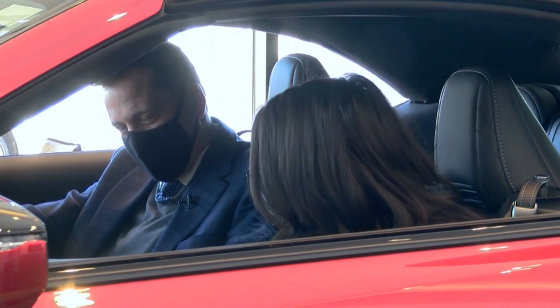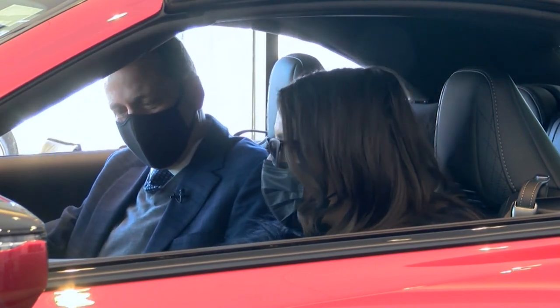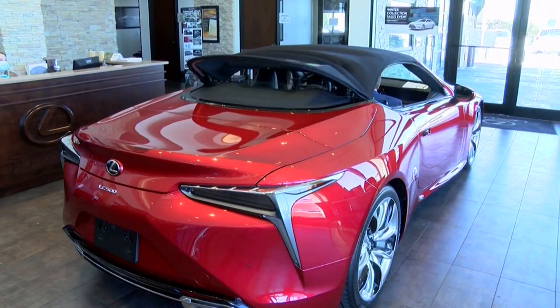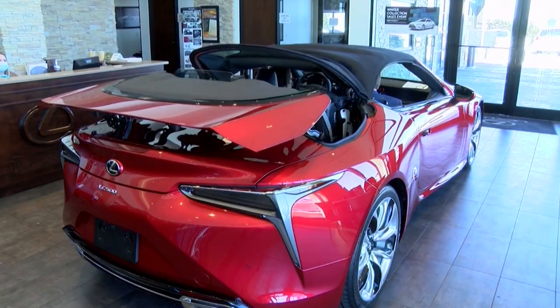Okay, just push that button. Oops. We have to turn the car on first. Just such a simple button. No key. Well, the key's over there. I can't see it. You have to hold it down? Hold it down. I've never done this before. Yeah, you have now.